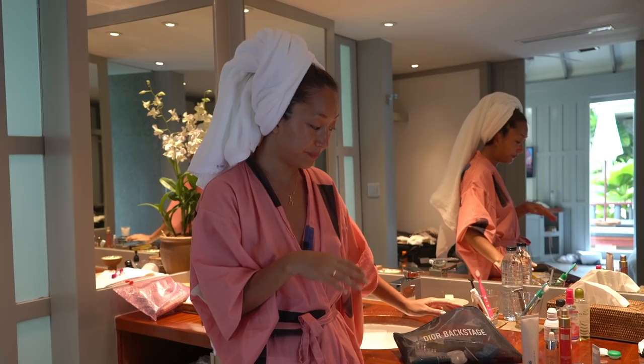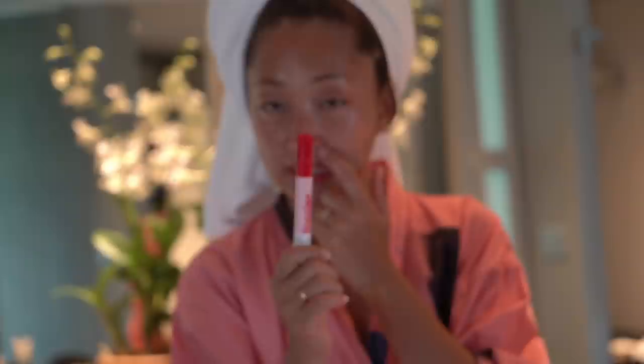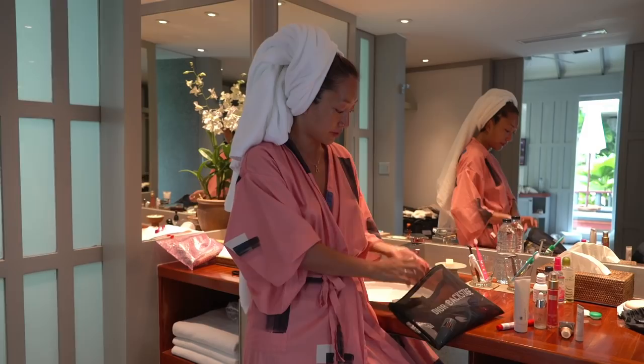Glossier Zit Stick. This is like emergency pimple killer. So I had like huge acne growing under my nose again, and I applied it for like one day and it disappeared literally. It's gone. Is it still red? A little bit. But my cleansing oil, it's Bobbi Brown soothing cleansing oil, and I just got this little pump from Daiso. I also got here some scrubs.